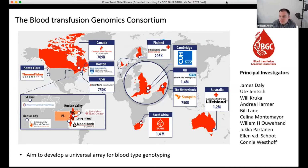Thanks very much, Simon. So in the last few slides, I'm just going to describe in a little bit more detail some of the problems that we need to address as part of designing a precision blood matching scheme. And really this has become possible because of the Blood Transfusion Genomics Consortium, which has been set up as an offshoot of the BTRU in Cambridge by Willem Ouwehand and Nick Liddell. And this is a consortium of, I think, 10 or 11 blood services worldwide.